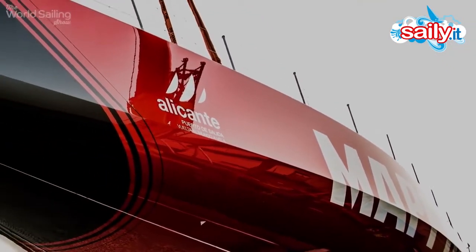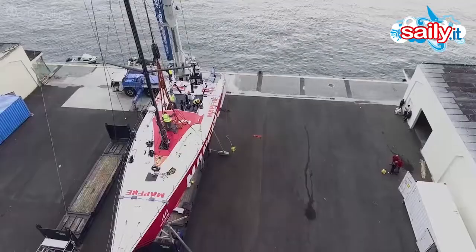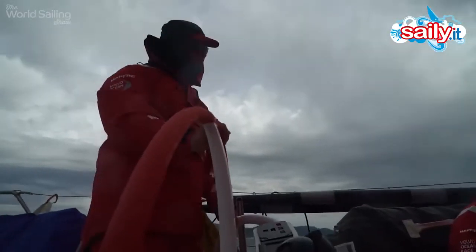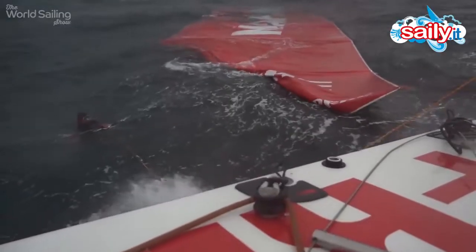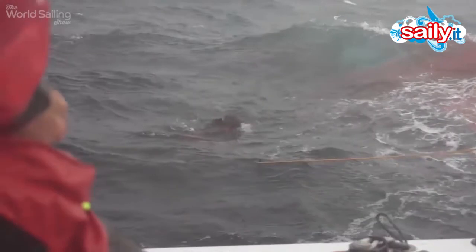That red boat was Mapfre, one of the first to be relaunched in her new colours, ready for testing and crew trials. But despite the intense level of scrutiny, sometimes not everything goes to plan. Shortly after she was relaunched, Mapfre broke her mast during an offshore training run. A frustrating and acute reminder of the fine line that teams tread.